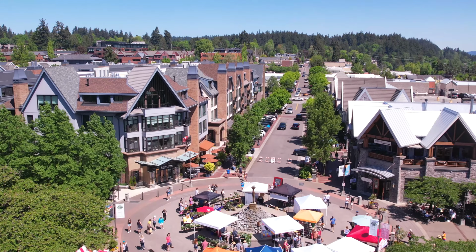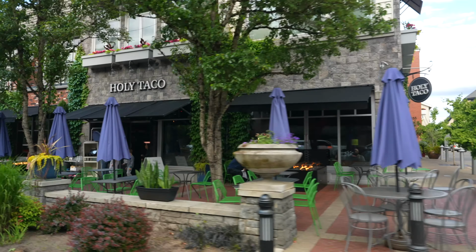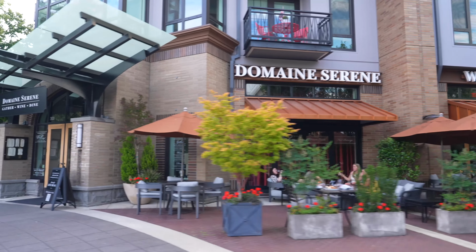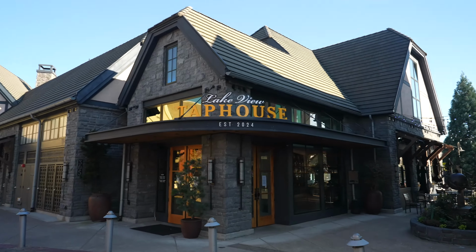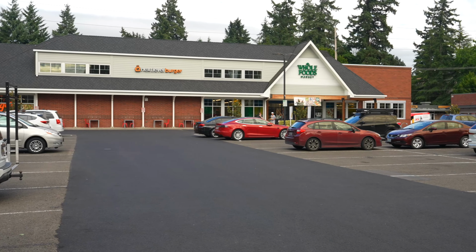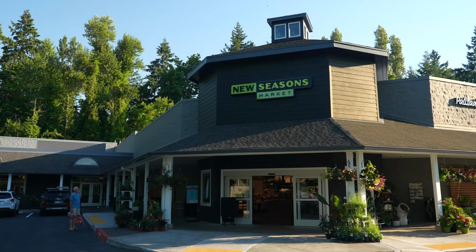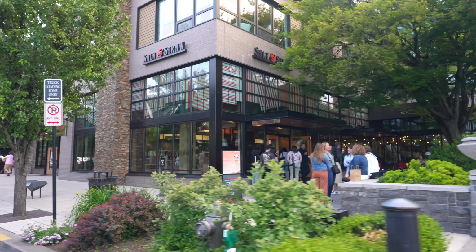And you can find just about anything you need in downtown Lake Oswego. Great restaurants, Tucci, Five Spice Seafood, Holy Taco, Domaine Serene, St. Honore, Chucky Pizza. It's a new tap house that just opened up that looks really cool. And there's good shopping. There's a great Safeway. There's a great Rite Aid, Whole Foods, and not too far away, there's a New Seasons Market that opened up recently that's pretty amazing. And don't forget about the best ice cream at Salt and Straw.